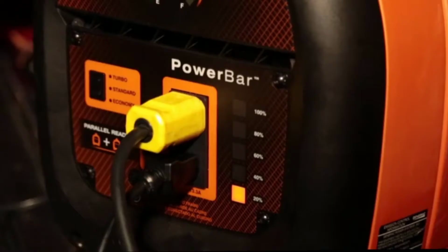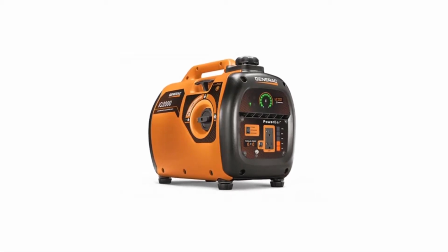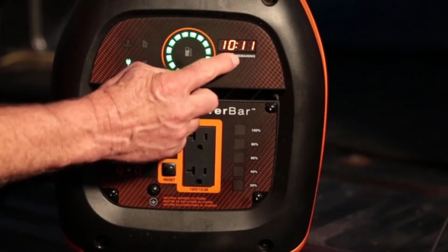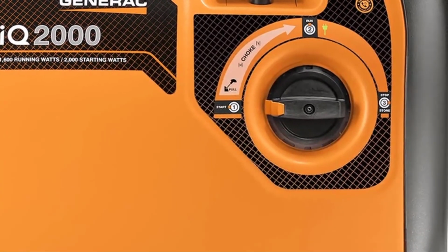A runtime remaining display helps you gauge fuel remaining and plan accordingly. The display features are handy for keeping track of output and fuel reserves, and these are also 2 features we don't often see on portable generators. At just under £50, Generac's quiet generator is a handy option too. The top handle helps with manoeuvrability and it's lighter than most other inverter generators on the market.